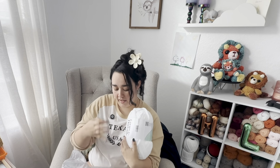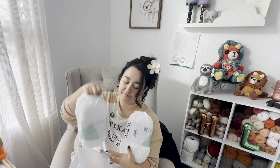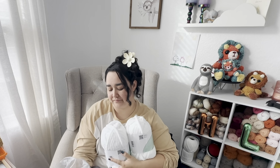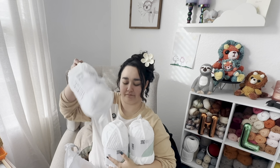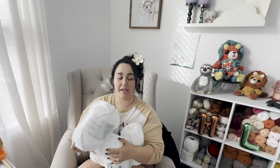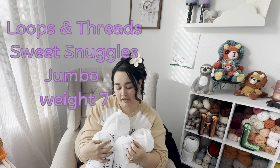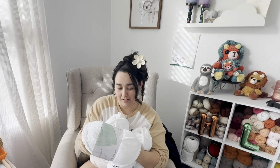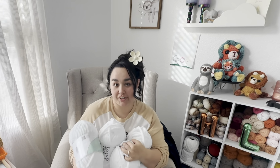So I went ahead and ordered, so I thought we'd do a little haul. I got 1, 2, 3, 4 of the Sweet Snuggles in white. I don't know, what is it called? I think it's just white, right? Yeah, it's just white. So this is a jumbo weight 7 yarn if you don't know.